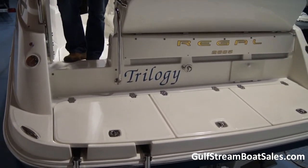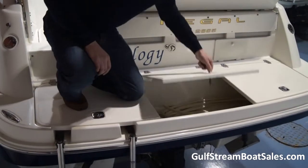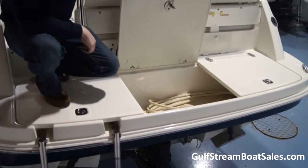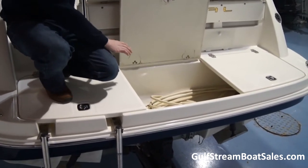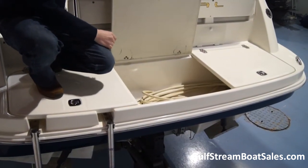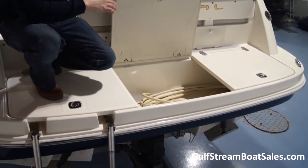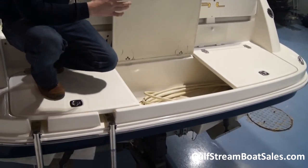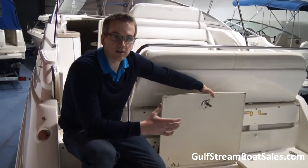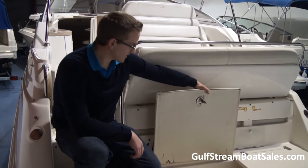The really unique thing about this one platform is it's got storage built into it. So we've got three opening lockers, which are all connected. And it's a really deep storage locker. You'll easily get three or four fenders and docking lines in there, which always tends to be a problem on particularly this sort of size of sports cruiser, is getting easy access storage for your fenders without taking up lots of usable space in the boat. So this is a perfect solution here.